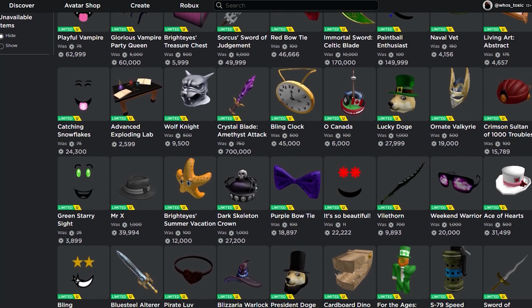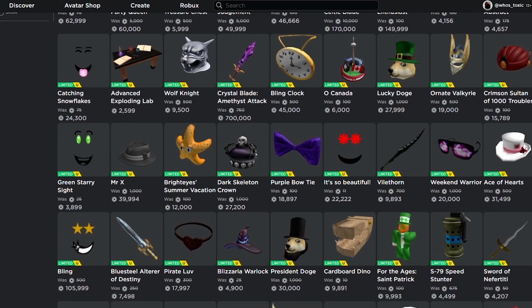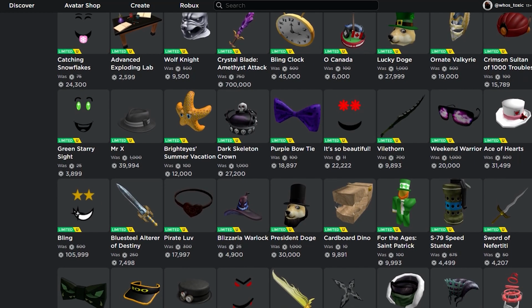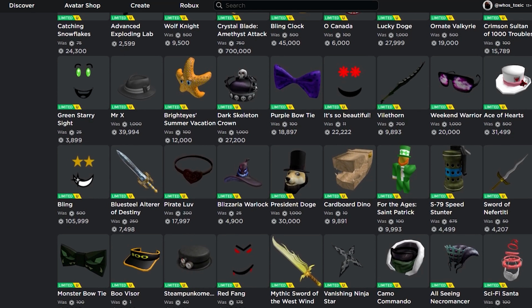Now, as I'm sure a lot of you are aware, the Roblox catalog lists all the items that you're able to purchase, and the items that don't fit on a particular page are set to a different page, and you could click through them using a button. And that's basically how the Roblox catalog has worked for years.